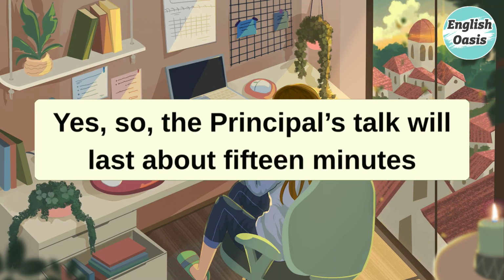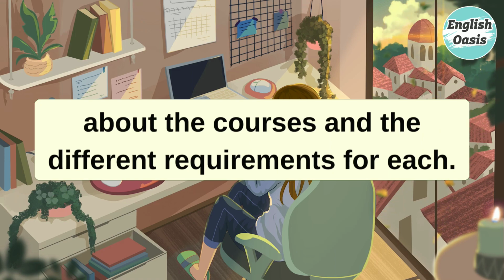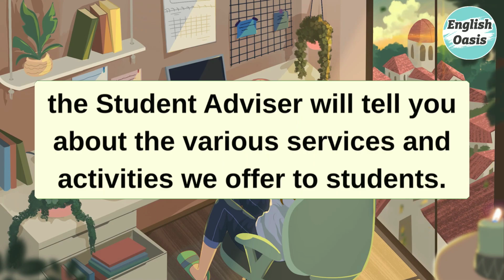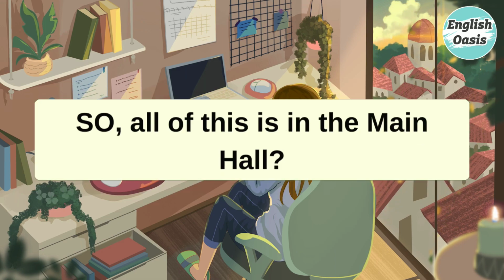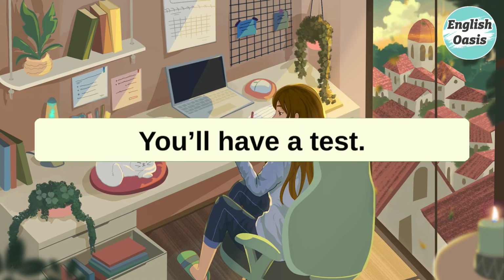Yes, so the principal's talk will last about 15 minutes, and then the Director of Studies will talk to you for half an hour about the courses and the different requirements for each. After that, the student advisor will tell you about the various services and activities we offer to students. Any questions? So, all of this is in the main hall? That's right. And then you'll go next door to classroom 5 at 11 o'clock. What happens there? You'll have a test.